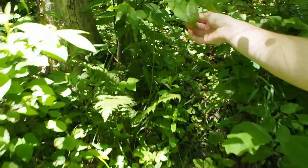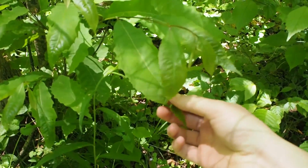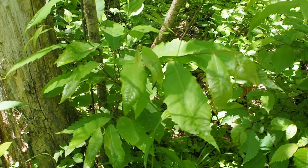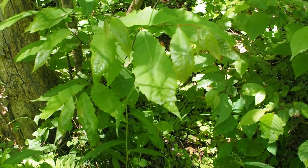So, right here, you can see the dentate leaves, which is where it gets its specific epithet. And it's in the same family as oaks. Right. And so, why do we have this dead tree here? Well, it's kind of a sad story.